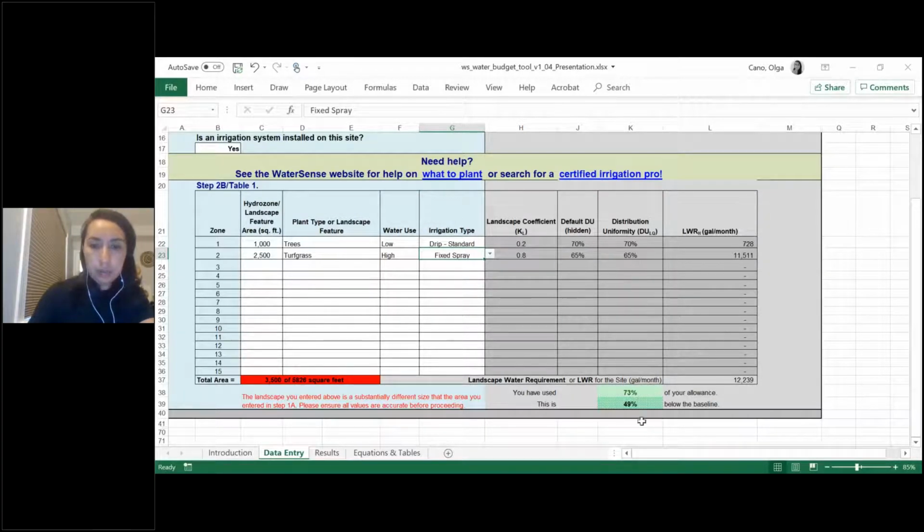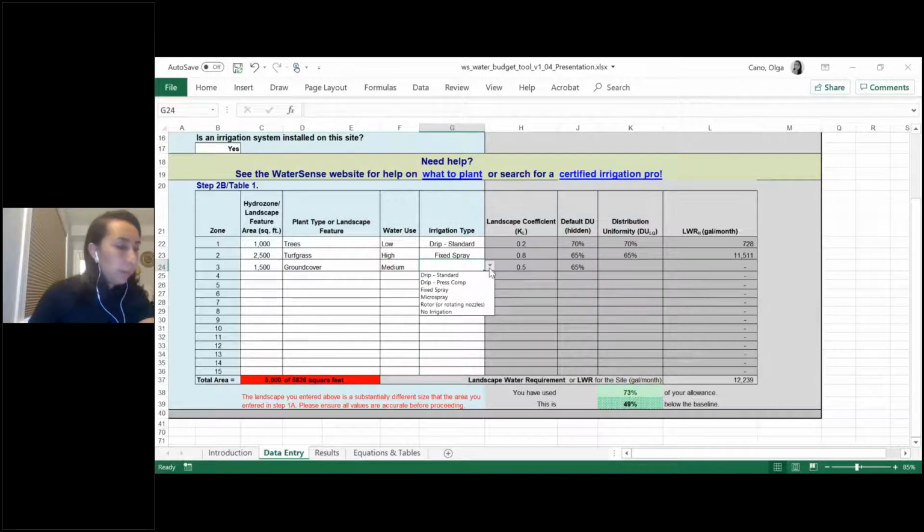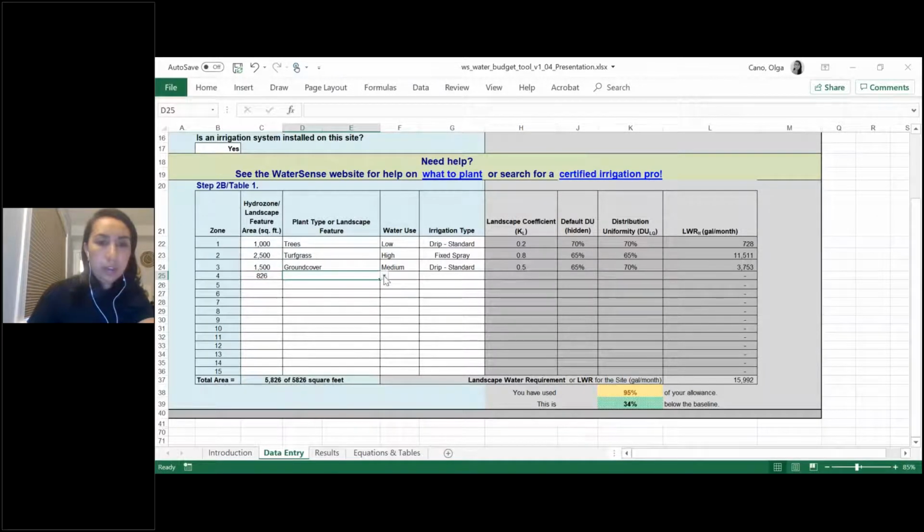Okay, and then you'll see how we start to see how we're doing in terms of percentages of how much we are allowed versus our baseline. Of course, this won't go away until we have the total landscape that we're working on. So 1,500 square feet of ground cover, and we're going to say that's a medium water use, and we are going to be using drip also for that. And then we have 826 square feet of shrubs, medium water demand, and again, drip. Okay.